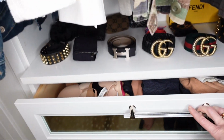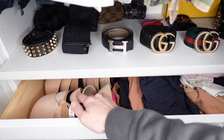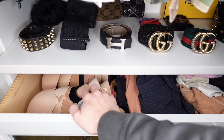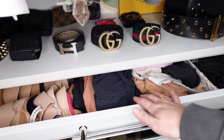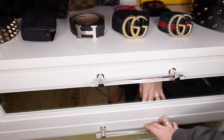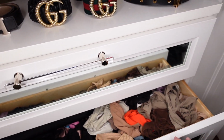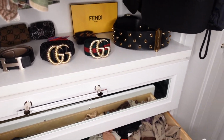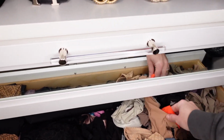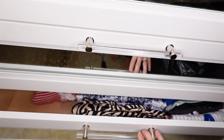Bras, always store them like this, kind of the vibe of a Victoria's Secret type of thing. I have softer bras here and socks. I don't have a ton of socks. And then you're getting into lingerie. I can't believe I'm showing you guys my underwear drawer. I do not fold underwear, okay? Don't waste your flipping time. Don't do it, okay? Don't do it.